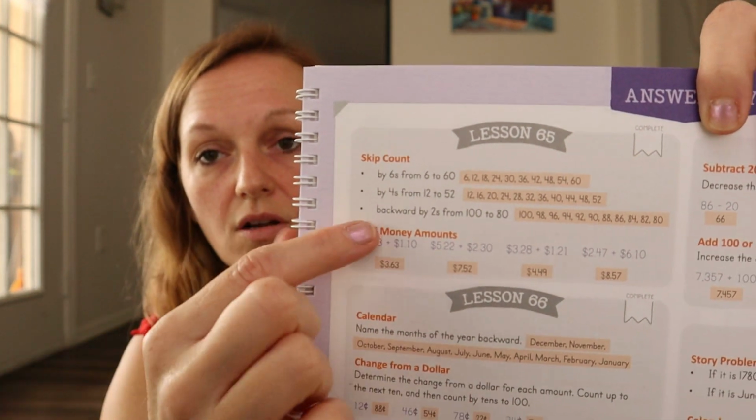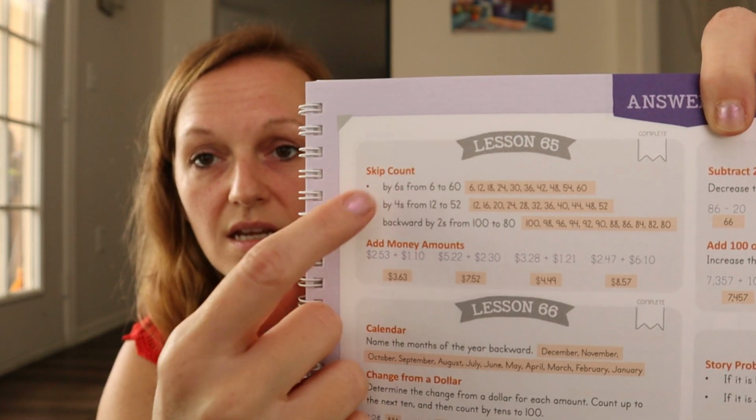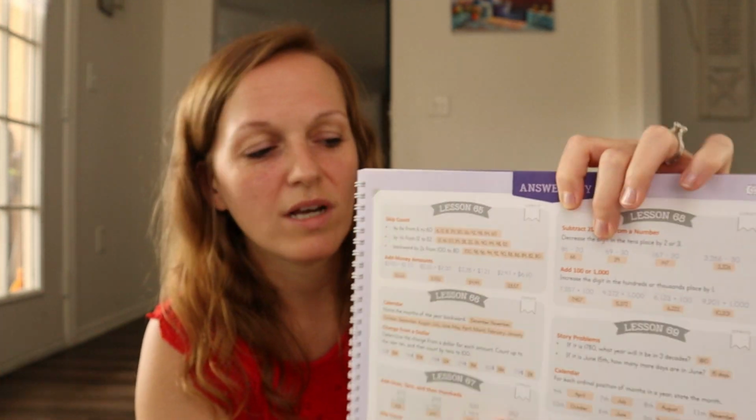It's not going to be anything that's super intense. He gets, I believe, around 6 to 10 questions where it'll say, skip count by 6s from 0 to 60, count by 4s from 12 to 52, count backwards from 100 to 80 by 2s, and things like that. So it's not anything that's long and strenuous. It just helps them to get a little quicker by memorization.